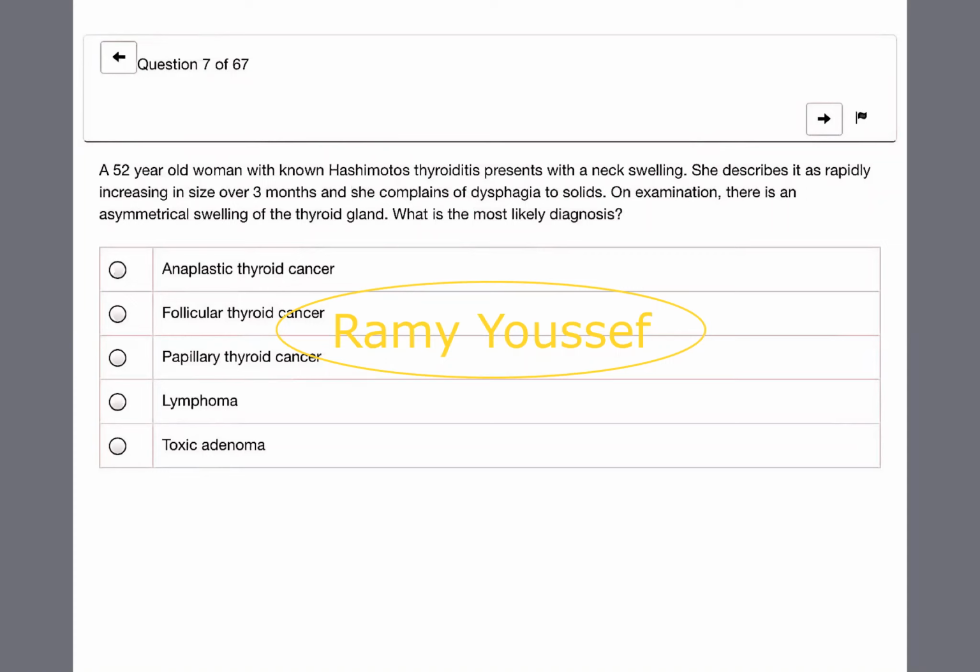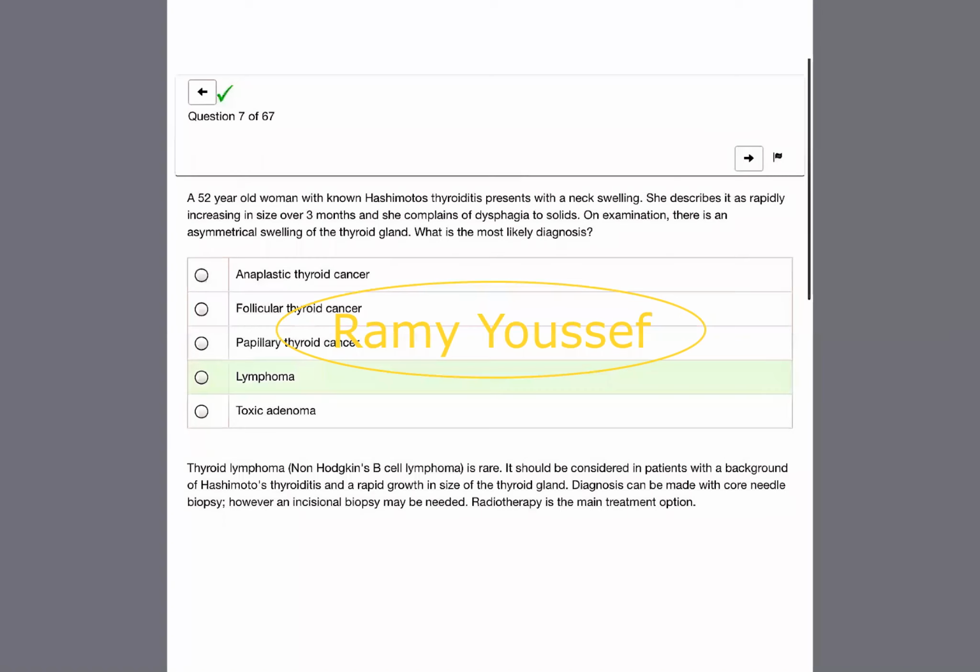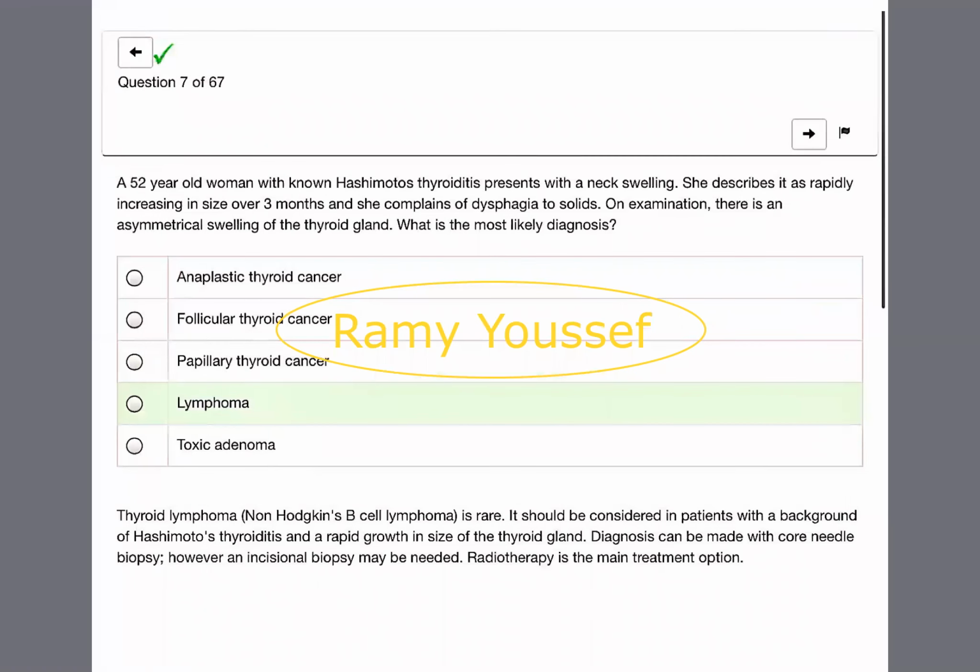Yes. Any other answer? No, she's right. It's lymphoma. Yes, exactly. About thyroid, yes, lymphoma.